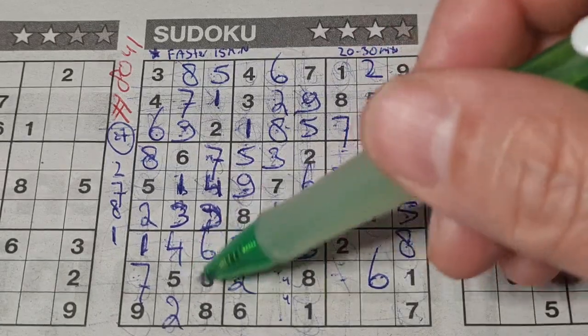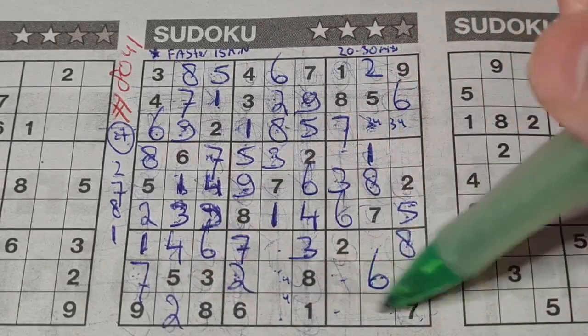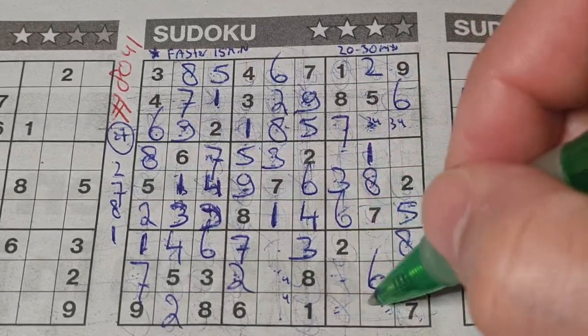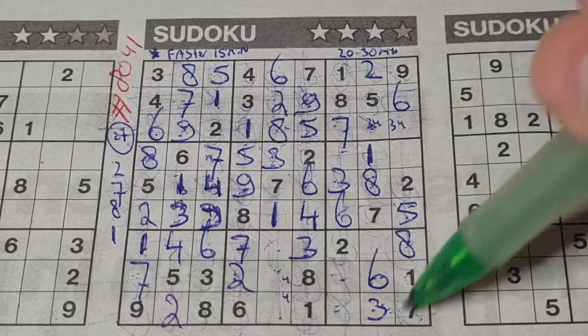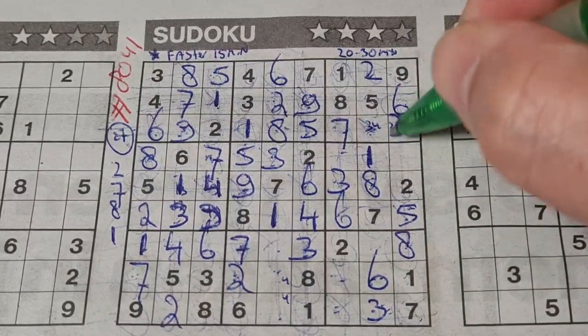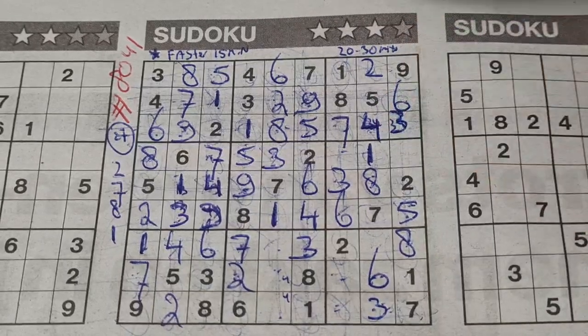3 in this row, 3 in the row below. So in the last row, the only 2 places left for the 3 should be here or there. We have a 3 in this column, no 3 there. 3 should be there. 3 and a 4, we have a 3 now in this column, so no 3 there. 3 should be here, the 4 goes there.